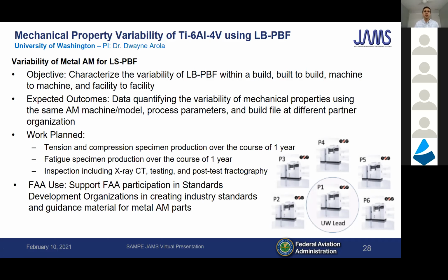First, within a build, so parts located at different areas of the build plate. Then build to build, so on the same machine, one build versus a build done a month later. Then machine to machine: if one partner has multiple machines that they're using, do the two machines create the same mechanical property specimens? And then finally, facility to facility, so essentially partner to partner.